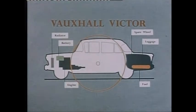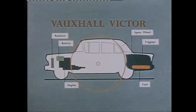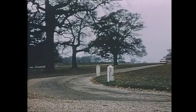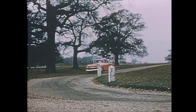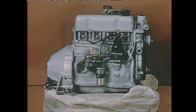It puts the principal weight masses as far from the center of gravity as possible, which makes for good road holding. It provides the simplest and least costly drive system, great comfort, and the largest possible space for passengers and luggage. But in every other way, the Victor is strictly non-conventional, as you'll appreciate as soon as you've covered your first half mile.